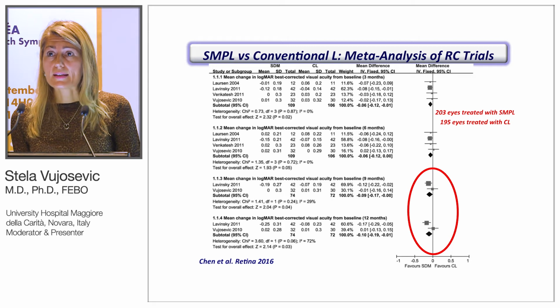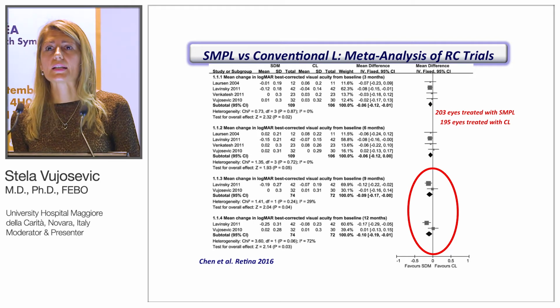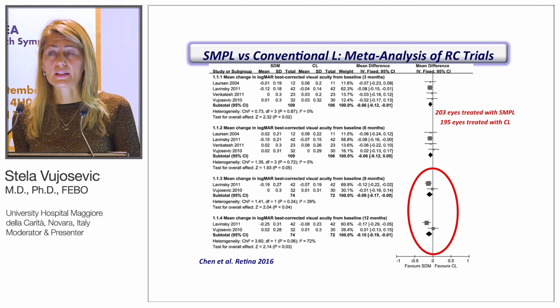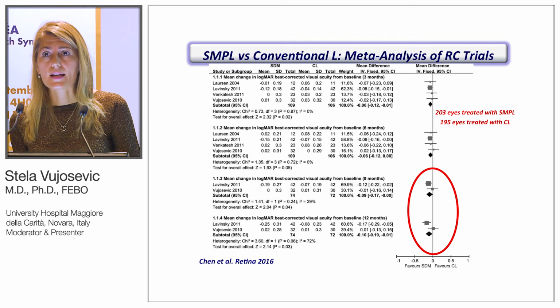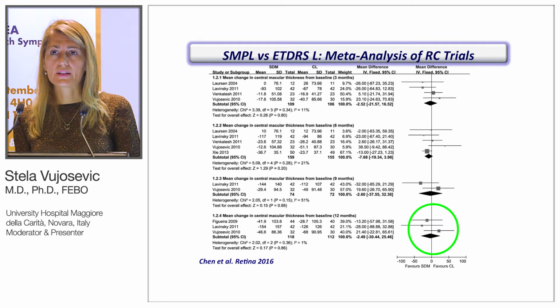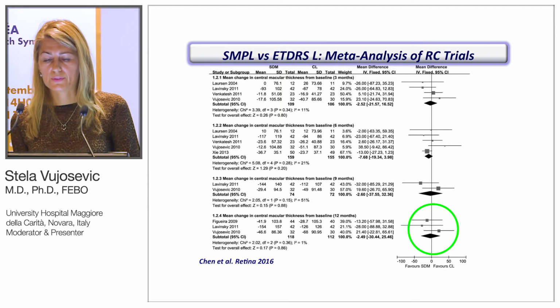So recently, a meta-analysis of the randomized clinical trials that evaluated and compared subthreshold micropulse laser versus conventional ETDRS laser in diabetic macular edema, evaluating approximately 400 eyes, of which approximately half were treated with subthreshold laser and half with conventional laser, showed that subthreshold laser gives better results in terms of visual acuity when compared to the conventional laser, whereas there was no significant difference in the results of central retinal thickness changes after the treatment.